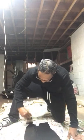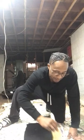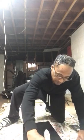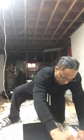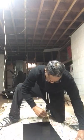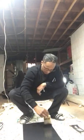This black is laying on real smooth. Black is my favorite color, everybody. Remember, I think I've told you that several times, but black is my favorite color. That black is laying on there really good. I'm just going to let that black dry up a little bit.